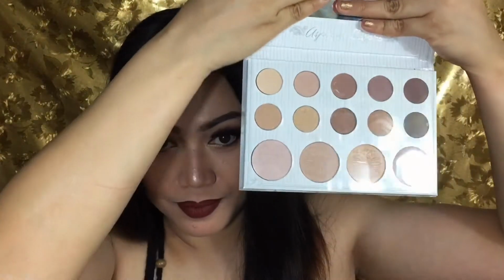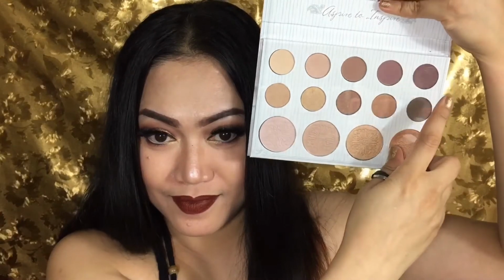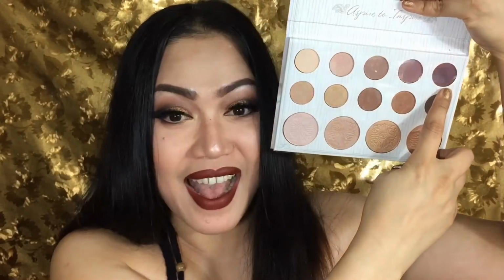For my crease area and my outer V area, I am using this Carli Bybel palette. It's such a beautiful palette, and I am using the shade purple. I am using this one in my crease area, especially in my outer V area.